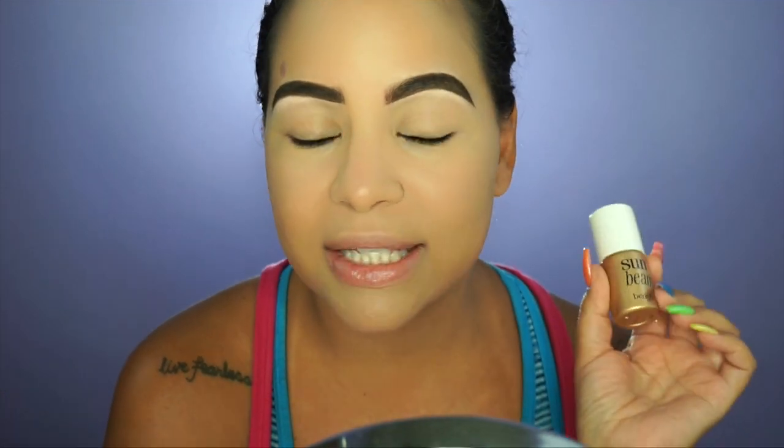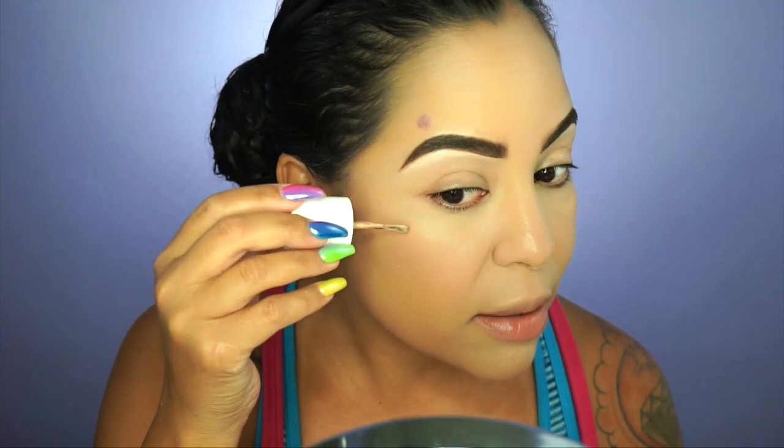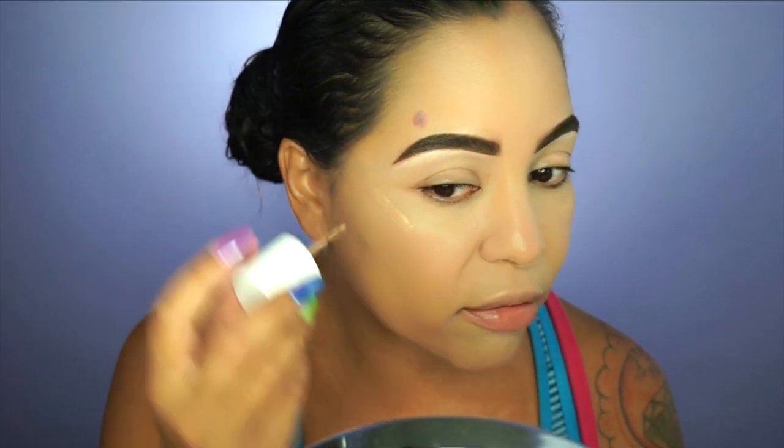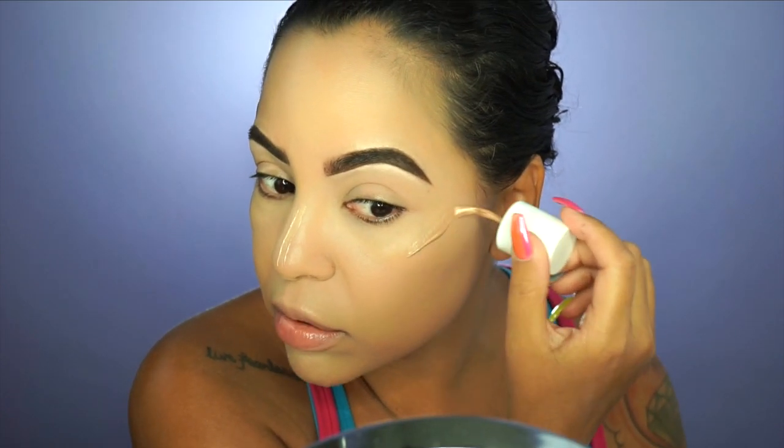So before I go in with powder, I want to do a little bit of highlight, and I'm using the liquid highlighter because I couldn't find any powder highlight that was waterproof. I'm using this Benefit Cosmetics Sunbeam highlight, and I just want to do it before I put powder. I might do it on top afterwards, but for right now, I'm just going to put a little bit on and see how that goes, and then I'll throw in the powder on top of it.